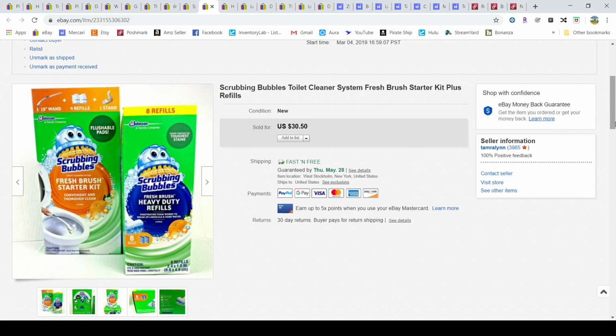I never had heard of it, and I was like, this is weird. I've never heard of this territory, so I Googled it and actually read some interesting information on it. So I sold these for $30.50, and I paid $1 for each of these on clearance. They have been listed since last March, but they did go for $30.